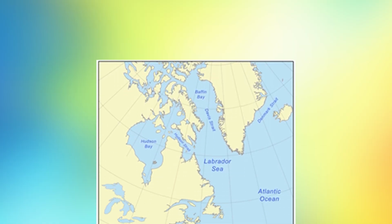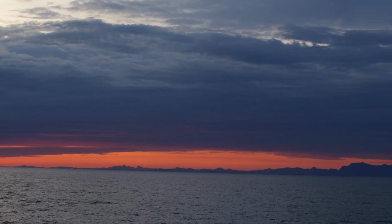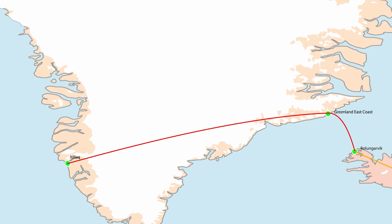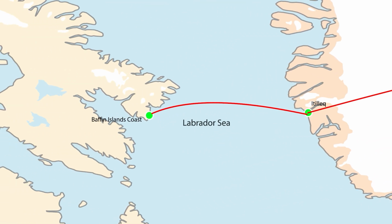Okay, the next step is just to cross the Labrador Sea, which is easy sailing. And by easy sailing, I mean the craziest, most jarring, and definitely the toughest stretch yet. You will need to build a bridge from Ittelek to the easternmost point of the Baffin Islands, which is about 210 miles.